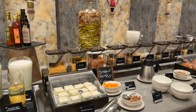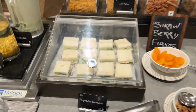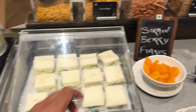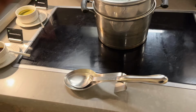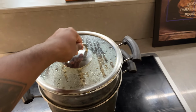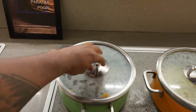So here you can see, the menu keeps changing every day. The day which I was video shooting, there were some veg sandwiches and also some chicken sandwiches. Also there were some fresh fruits and also some dried fruits. So I'll show you the breakfast option which was available on that day. So enjoy the video.